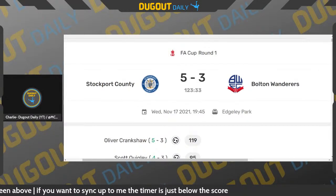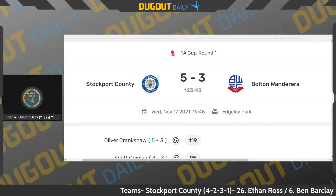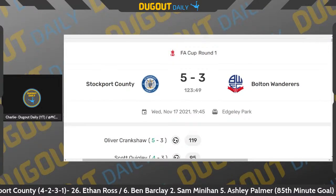He says, Bolton get battered everywhere they go. They're looking for a corner flag. They've now got the corner flag so they can carry on with the game. There'll be a couple minutes added time, but it looks to be game over now. It's Stockport 5, Bolton 3.